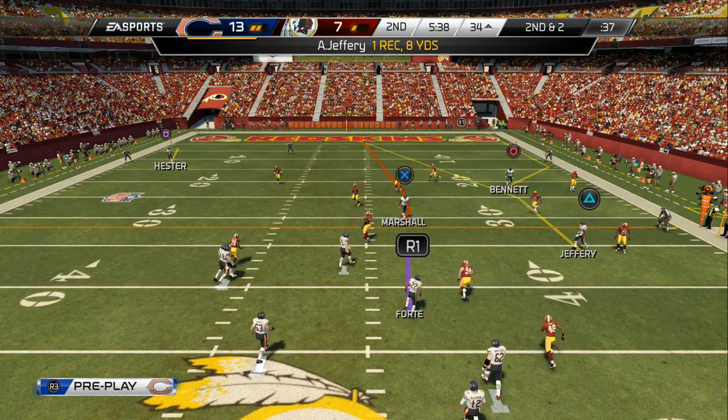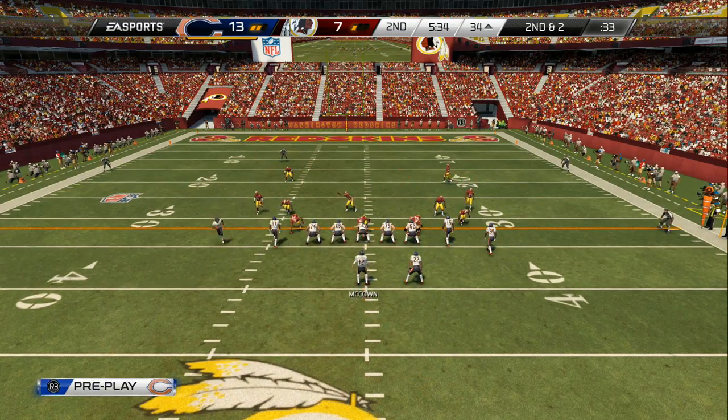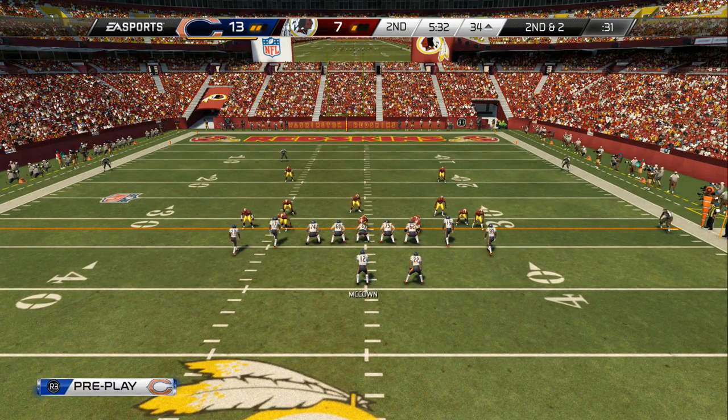That's a nice route on the outside. Nice throw by the quarterback. Puts him in good position to keep moving and get a first down. Here we go. Pull him.